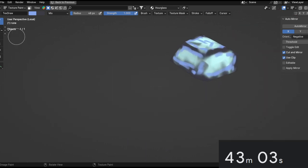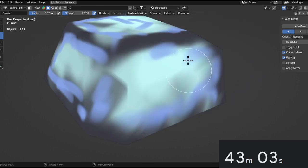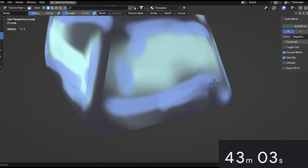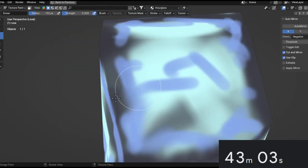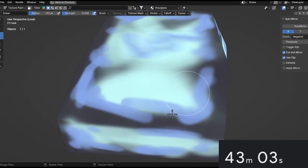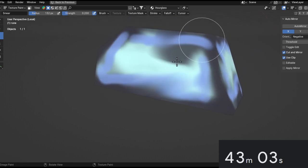Okay, let's smudge this out. Let's do something like this, yes. There you go. Okay. There you go. I do not know where this is going, but it is something. 43 minutes. Okay. I do like the colors, I'm not gonna lie.